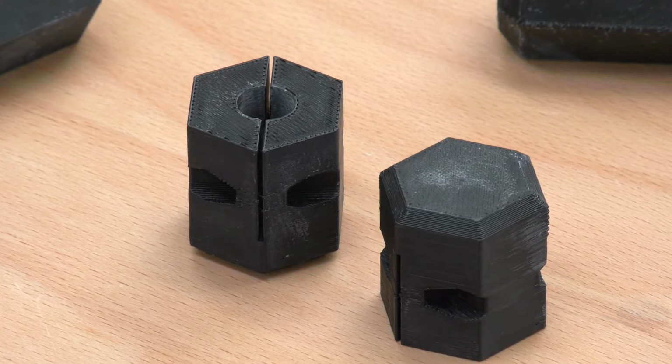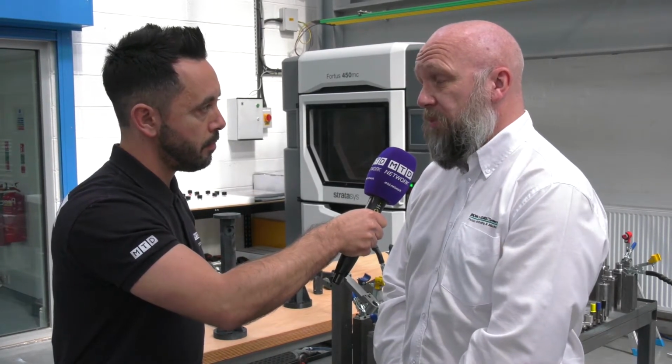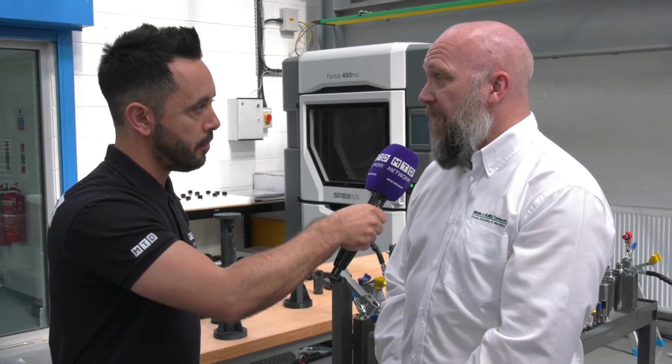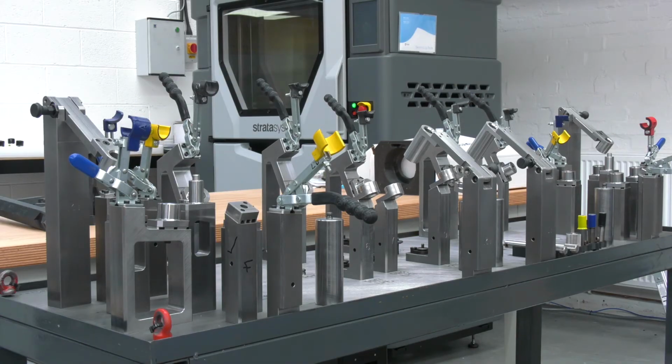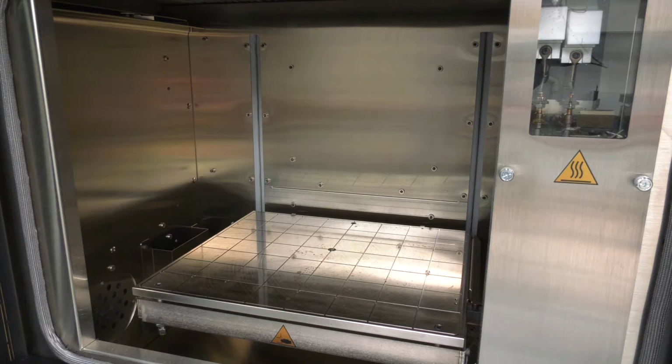So if customers have existing models, then we can print from those existing models in a variety of CAD formats. Or if they've got ideas or drawings and they want parts printing, then our design team can model those parts and then print them out. What's the capacity? The capacity across the two machines varies. The smaller machine does approximately 8 inches cubed by 10 inches high, and the bigger machine does 16 inches square by 11 inches high. Yeah.